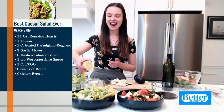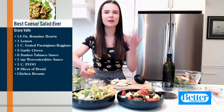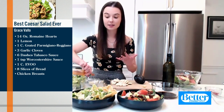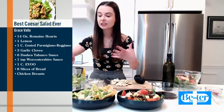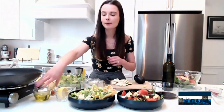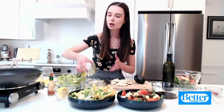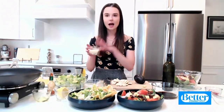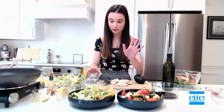And then I have some lemon juice, and the freshness of the lemon juice is just going to make this such a summery salad. And then I have a little bit of Tabasco, which is the secret sauce in this. Just a few dashes really makes that lemon pop. And then I have some extra virgin olive oil. You whisk that together, throw it right over your romaine, and then top it all off with some Parmesan Reggiano or Parmesan cheese. Yum. You want to be generous because this is a Caesar salad.